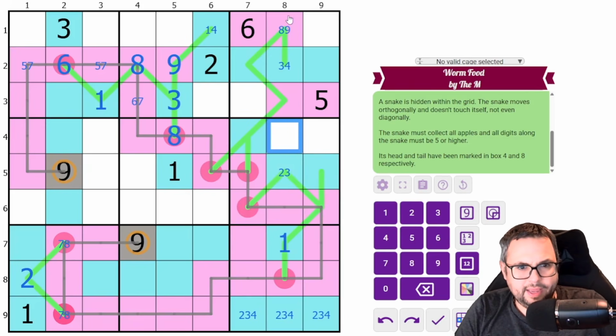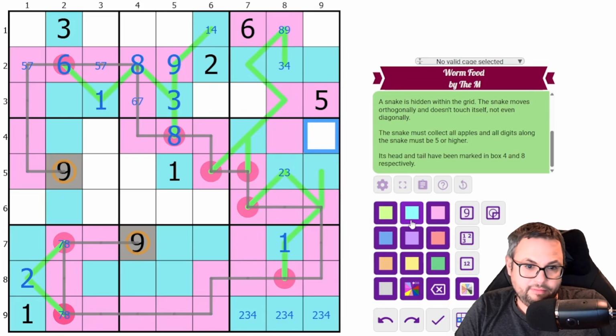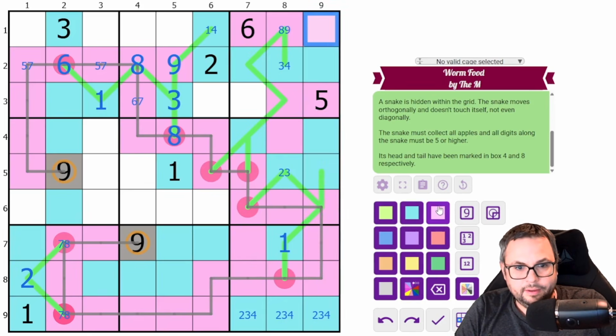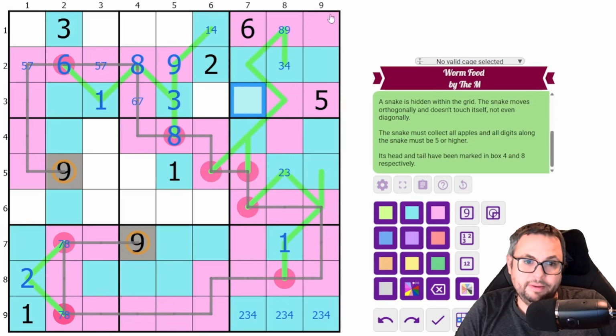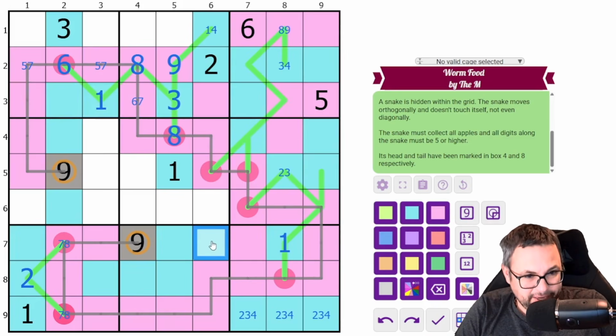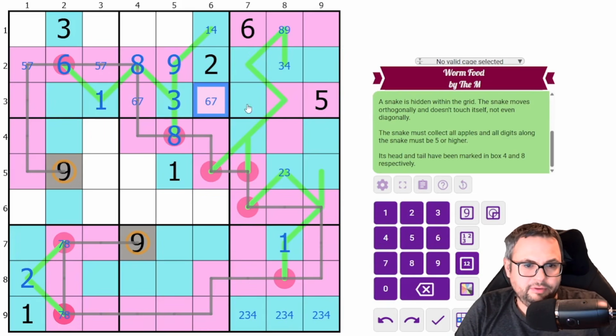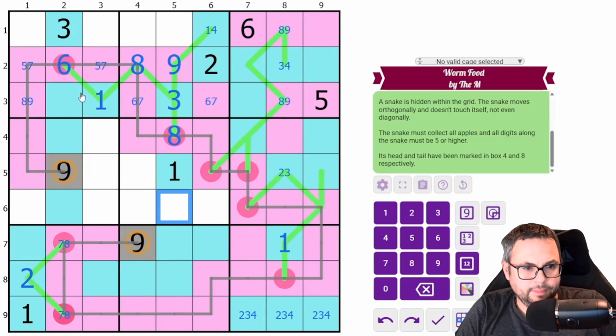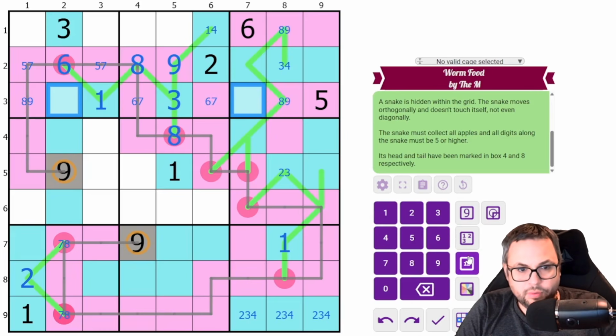Also, I notice I have all my blues in this column. So this is pink. And now I have all the pinks in this box. So that's blue. And now I have all the blues in this column. So that's pink. And now I have all the pinks in this box. So that's blue. Now I have all the blues in this row. So that's pink. So this is a 6, 7, which gives me a pair of 8 and 9 in the row. These are 2 and 4 in some order.